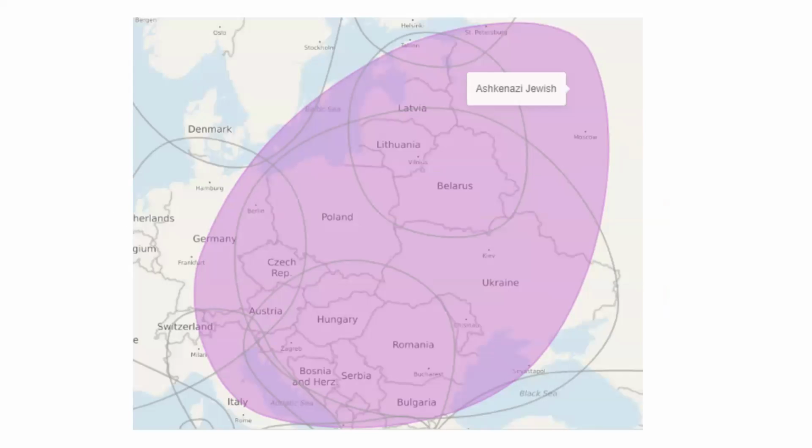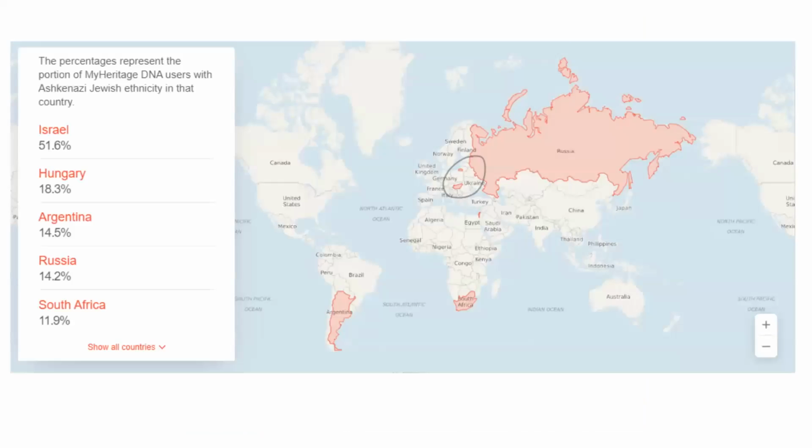And the second thing you can do with the MyHeritage site is look at what portion of the MyHeritage users by country have that ethnicity. And so, as you would expect, a large proportion of Israelis that have tested. Now, let's be clear here. These are the people in Israel who have tested DNA with MyHeritage. So it would be unlikely this would be a large population of the Palestinians, but it would be a large population of people who are interested in DNA and genealogy. Hungary, Argentina, Russia, South Africa.